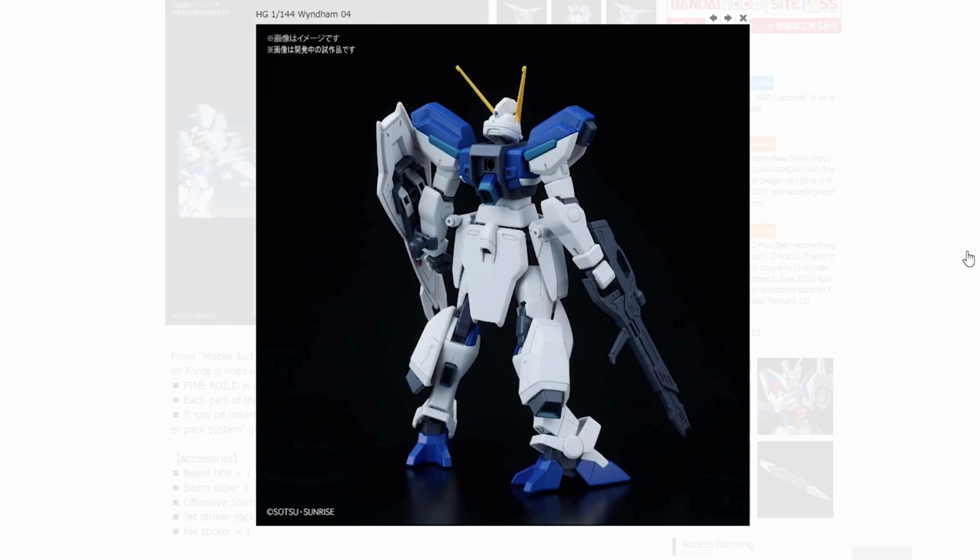This is a little bit of a letdown to me because I prefer when things have the standard dual peg system that high grades have. That means you can use them with other kits without any kind of modification, and I don't know, this is a little bit of a disappointment.